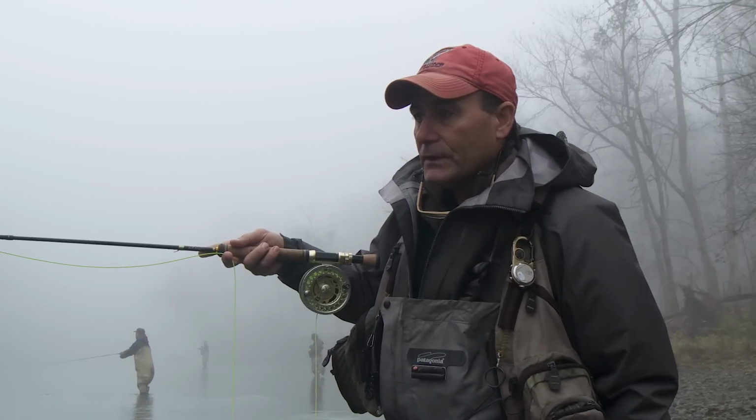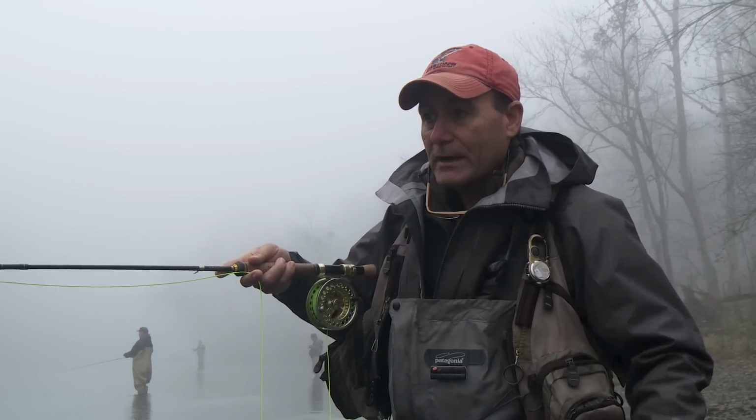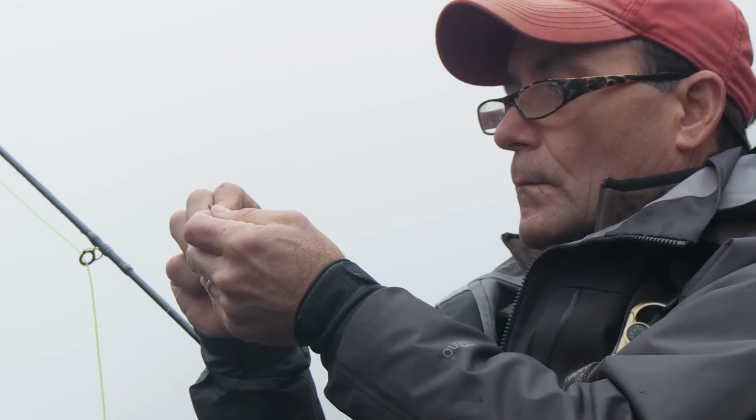It's just a lot of fun to come up here and catch these big, huge, beautiful trout. It's even more fun on a wispy fly rod with a leader that's as fine as frog hair.